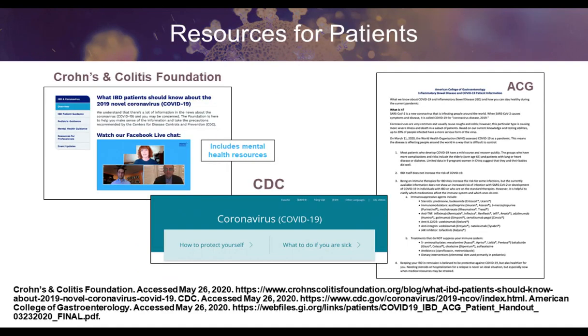And then the final, actually second to last slide, is that there are a number of resources out there. These are just a few. This is not meant to be comprehensive. I mentioned already IOIBD, the Crohn's and Colitis Foundation, the CDC, ACG, AGA, AASLD. Pretty much every society has something that's been very helpful on COVID-19 in terms of resources, and although Jess and I focused a bit more on IOIBD, this is just to round out some of the other opportunities.